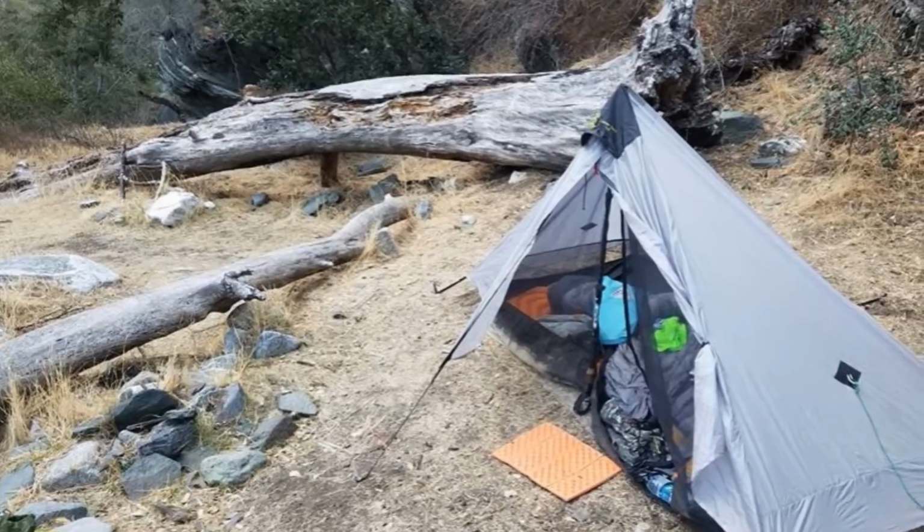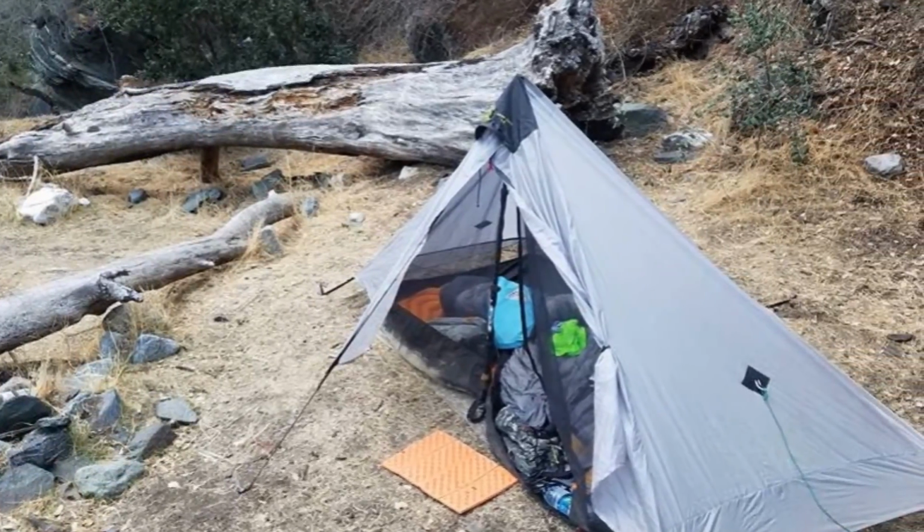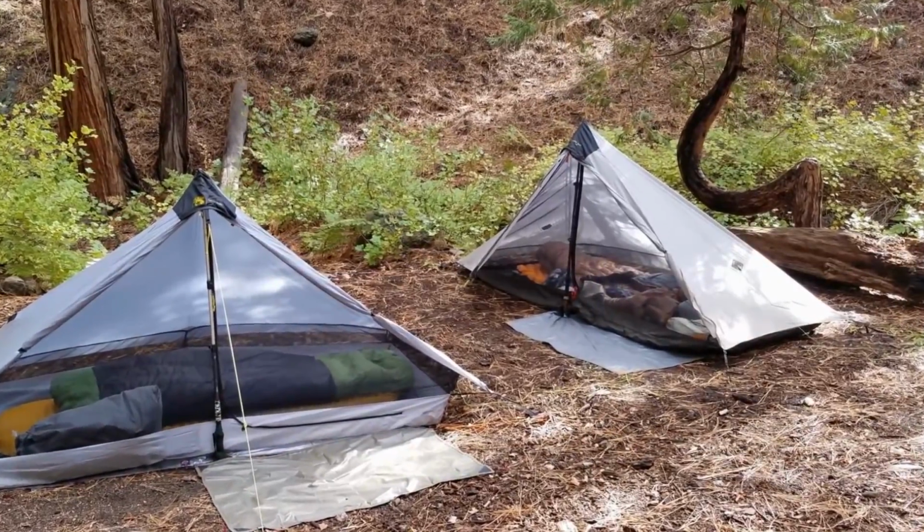Great tent, loving it. My favorite tent that I have now, favorite shelter. I've used it on the High Sierra Trail, 72 miles, worked out great. Also used it on Silver Moccasin. Where else did I use it? Cooper Canyon. I've used it in Utah.